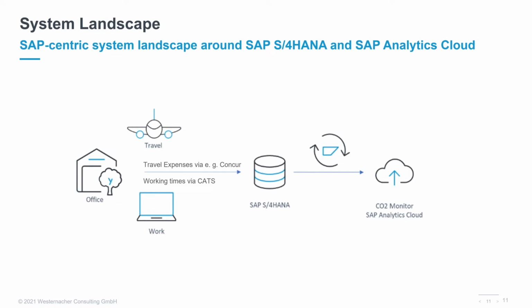Well, bear in mind we're an SAP heavy consultancy. This is really our core competency. So of course, immediately we go to our S/4HANA system. This is where we would be recording all of our expenses as a company. So financially, of course, every office expenditure, all the utility bills, they're going to be there. All of our travel costs, we're going to be booking those in using our online tools, and they're available there.